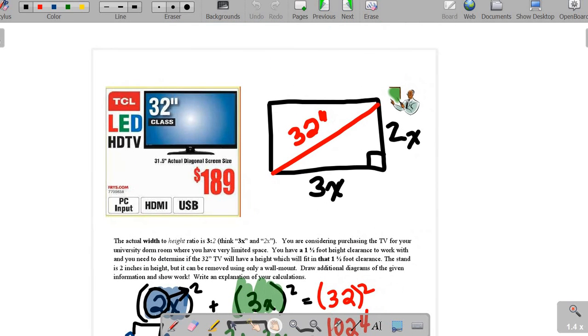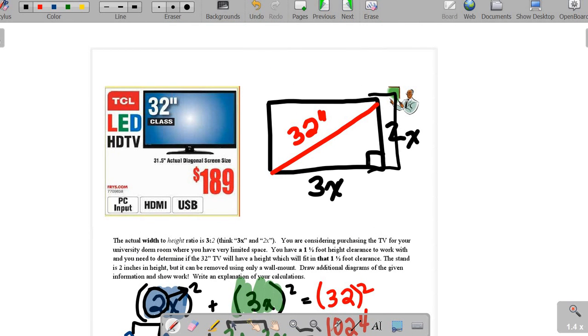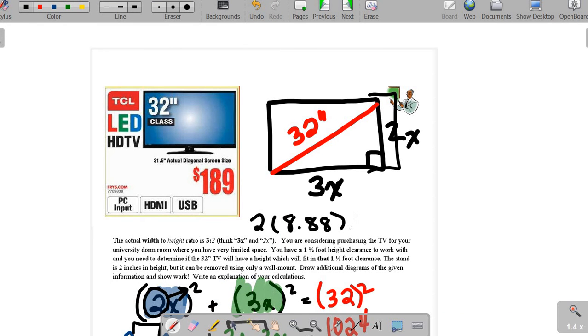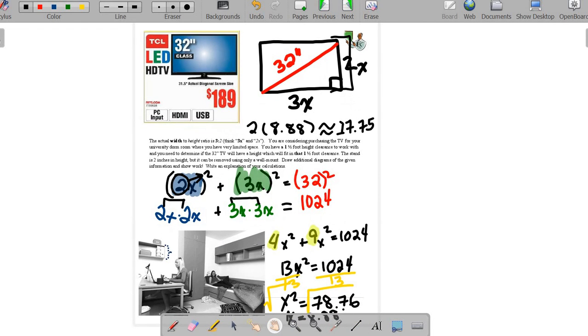So we come up here, and our height is going to be 2 times 8.88. I multiply that by 2, and I get approximately 17.75. We're trying to fit under 18 inches. So the TV is going to have to be wall mounted between those shelves. You cannot have the 2-inch stand, but you do fit within the 18 inches. Just barely.